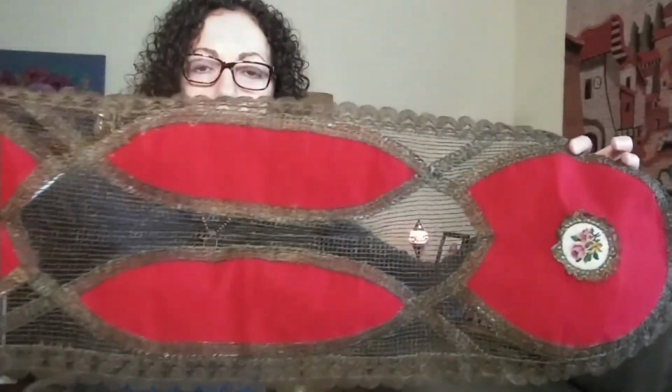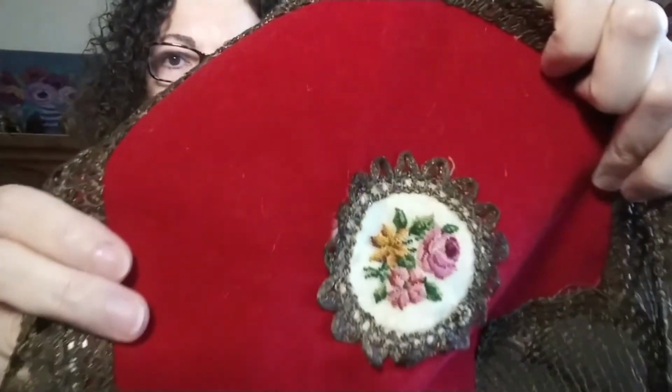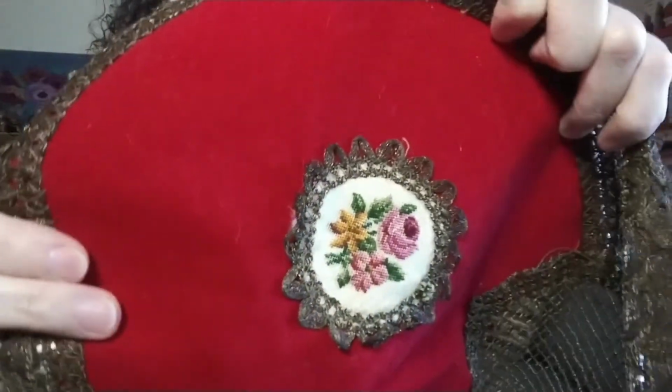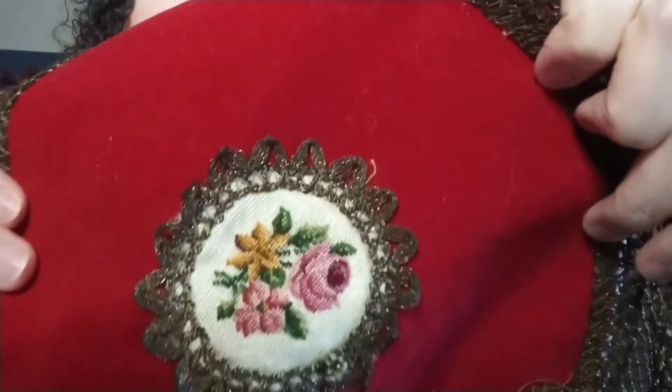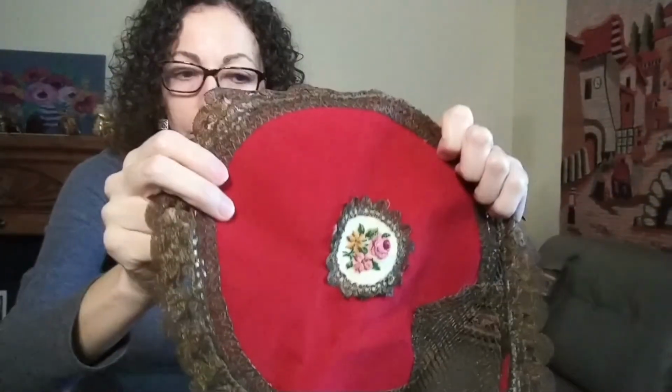And last but not least, this, I'm not sure what it is. I think it's some sort of table runner. Let me show it to you. It's made out of red velvet, and on both ends it has these beautiful flowers. It looks like needlepoint, but I think it is petit point, which is like needlepoint but made on a smaller fabric, right?